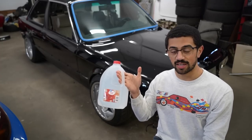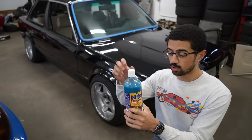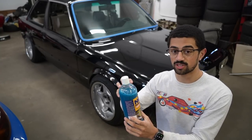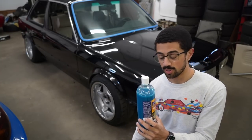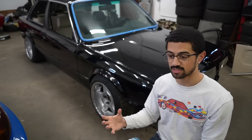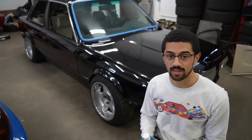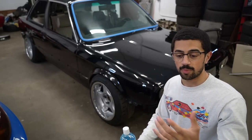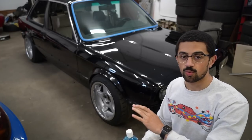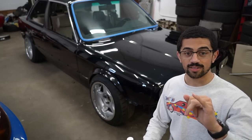He just took a 1/2 gallon of distilled water and 2 ounces of Optimum No Rinse. Normally this goes 2 ounces for 4 gallons, but he just added a lot more solution to make it more concentrated. So I'm gonna put the towels in here and wash the whole car with that. And once all the dirt is off of the car, I can come in with the isopropyl alcohol and safely wipe the whole car down and not worry about scratching it. I'm learning a whole lot during this.